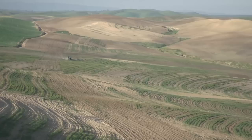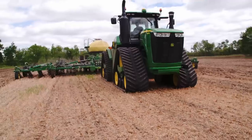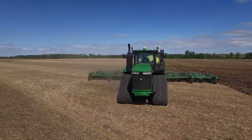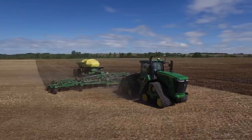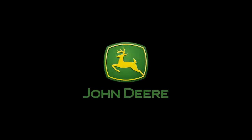With the addition of the new John Deere 9RX to the 9 family of tractors, the right tractor is waiting for you at your John Deere dealer. Test drive the new 9RX today. Nothing runs like a Deere.